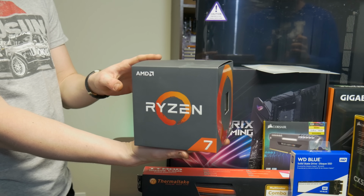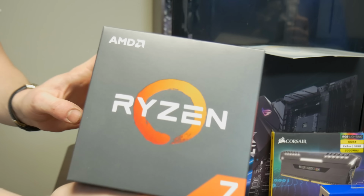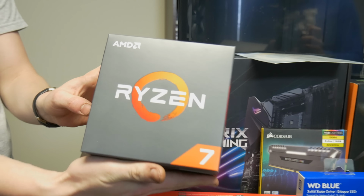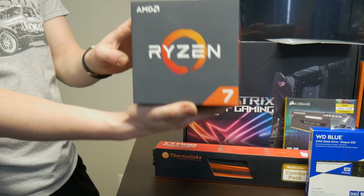So Matt and I have not yet gotten a chance to use this. This is the AMD Ryzen 2700. Very exciting. 8-core, 16-thread processor, basically like an 1800, but you know, it's second gen. So this thing is going to be an absolute monster.